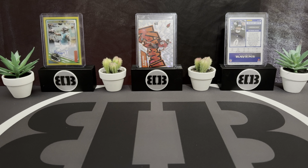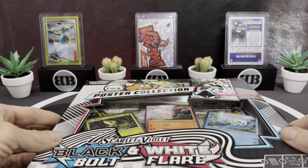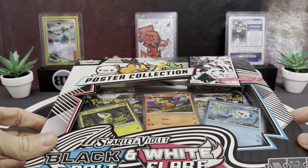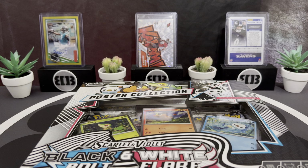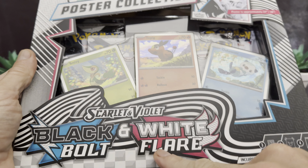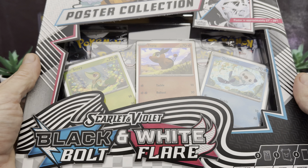It is a new week, it is a new day, and I have got a new Pokemon product. I have done the Black Bolt White Flare ETBs. I did separate videos for those, and now I have got a poster collection, trying to do all the formats. I also have the binders, kind of big here, but I've got a White Flare and a Black Bolt binder, which are separate. What is kind of cool about the poster collection is they combine them both. Most everything else, if not everything else, is separate. This one you get a little bit of both, so it's a sampler.